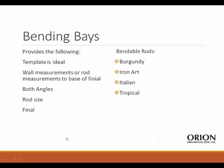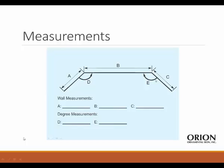But we can typically bend most of our rods. If you provide us with a template, that is definitely the ideal scenario. You need to tell us whether you're giving us wall measurements or rod measurements, and a rod measurement would be to the base of the finial. You need to give us both angles, what the rod size is, and what your bracket choice is and your finial choice. We can bend any rods out of our Iron Art collection, our Burgundy collection, the Italian collection, and the Tropical collection. So we can give you quite a selection of rods and solutions.